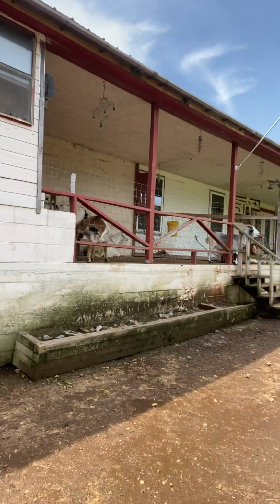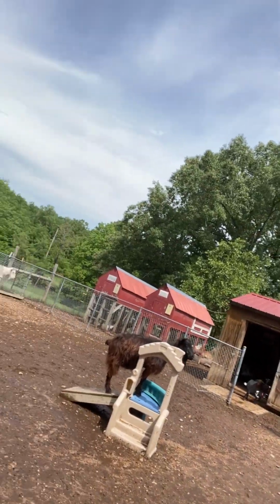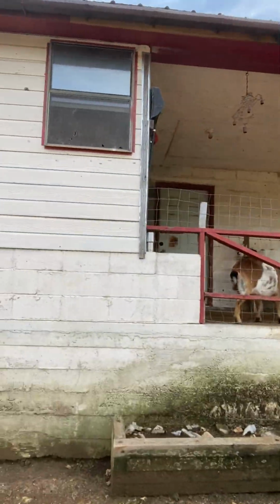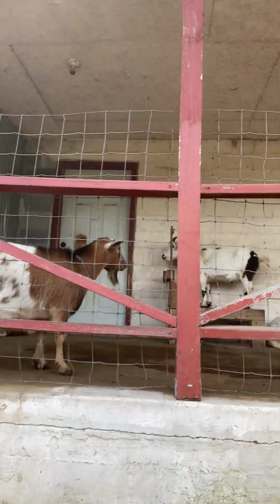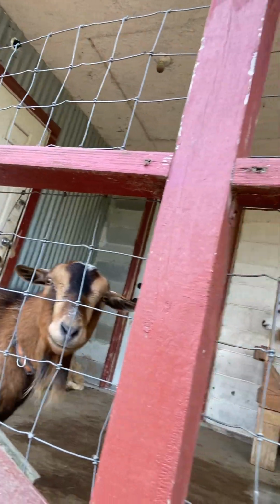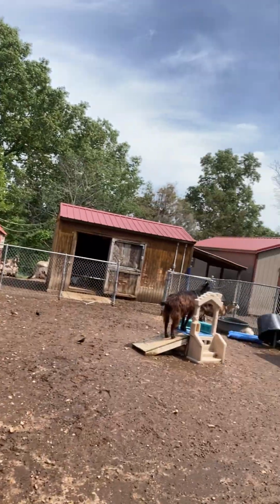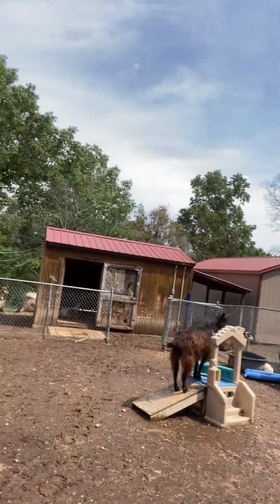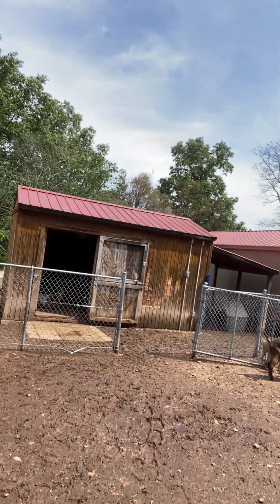our goats are everywhere. They're on my front porch. They are in the yard. They are in the barns. And to me, it's fine. I love having them this close to the house. As you can see, that's my interior door, or door into the interior of my house. And I love that they are so close and they feel so comfortable and so safe with us that they just go anywhere they want in a fenced area.